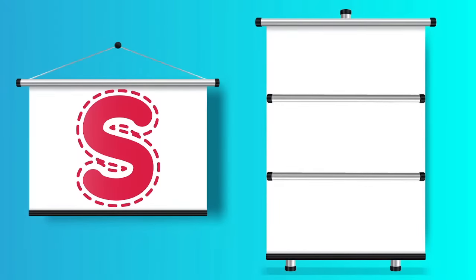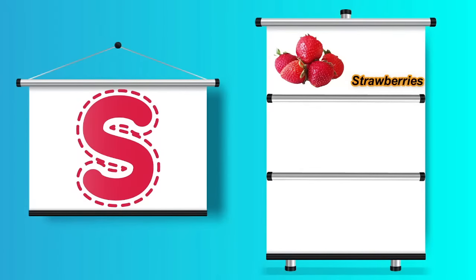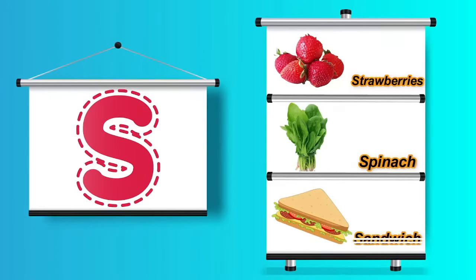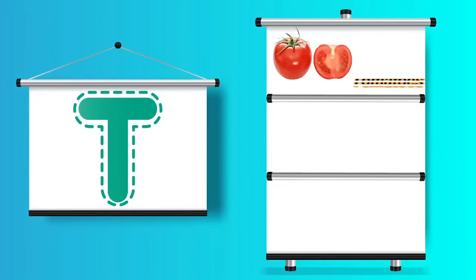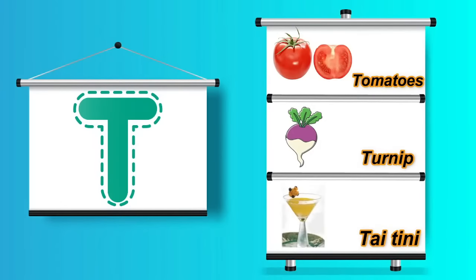S. Strawberry. Peanut. Sandwich. All begin with the letter S. T. Tomato. Turnip. Tahini. All begin with the letter T.